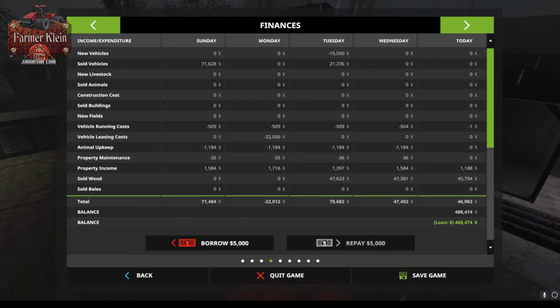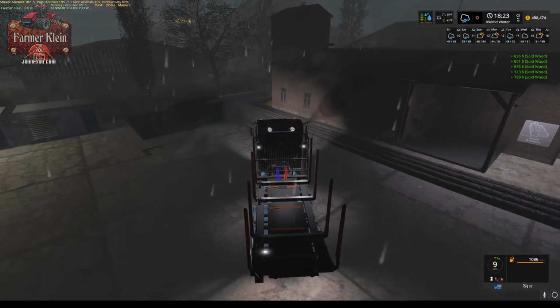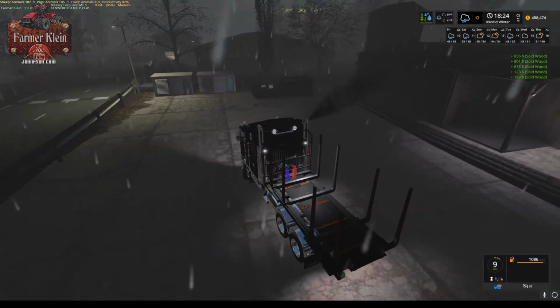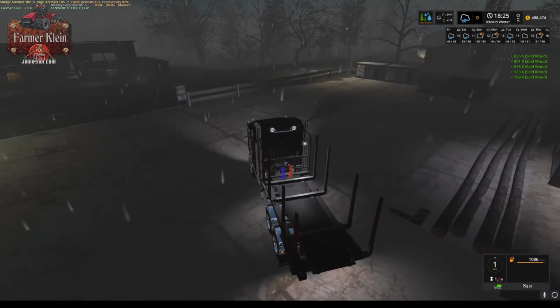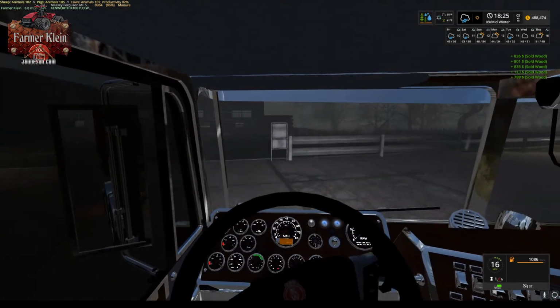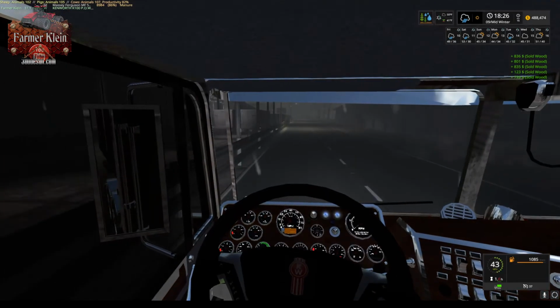Let's take a look. We're a little short of our 47. We're at 46 basically, 47.57. Straps. It's just me not liking the straps to be on when we're not hauling a load.